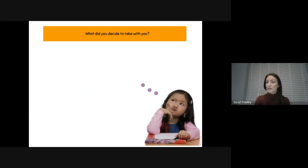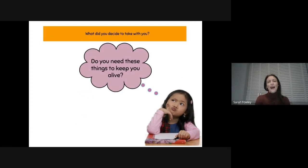So, what did you decide to take with you? Have a think. Do you need these things to keep you alive? Maybe some of the things you chose, you do need to keep you alive, but I'm sure some of you chose some things that you don't really need to keep you alive.